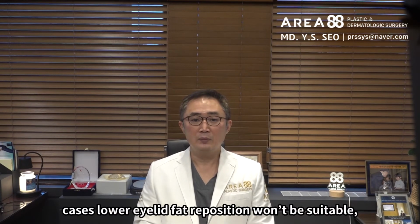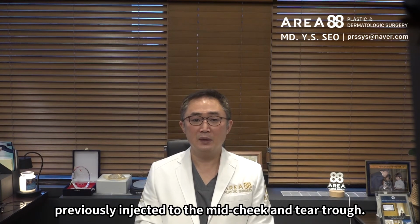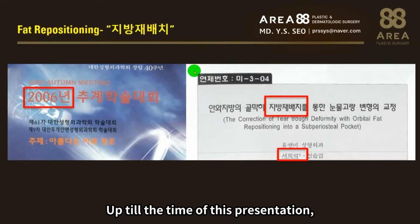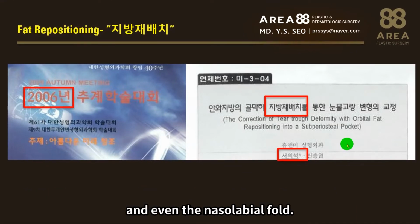Today I will discuss cases where lower eyelid fat reposition won't be suitable, and also cases where filler has been previously injected to the mid-cheek and tear trough. Patients usually bring up lower eyelid fat reposition to deal with wrinkles, tear troughs, and bulging fat under the eyes. Up till the time of this presentation, it was really told this method can solve the tear trough, improve the mid-cheek and even the nasolabial fold.